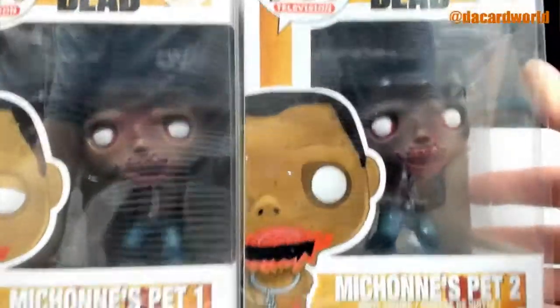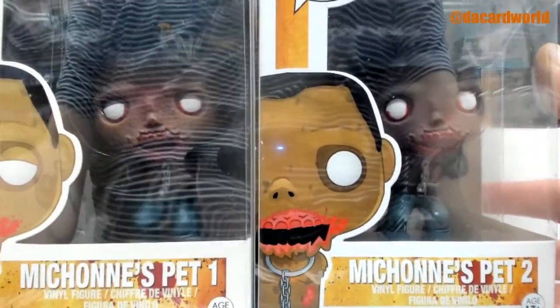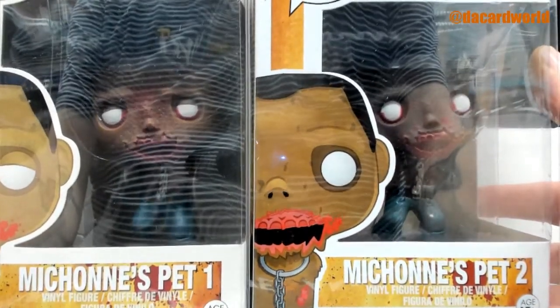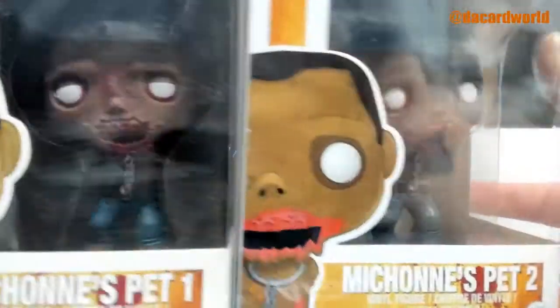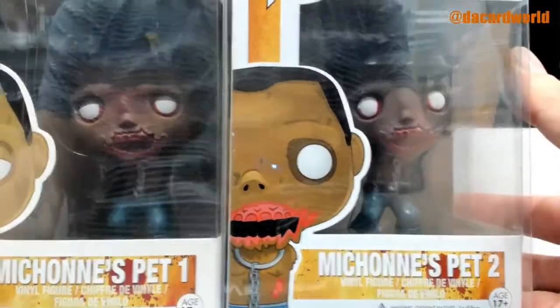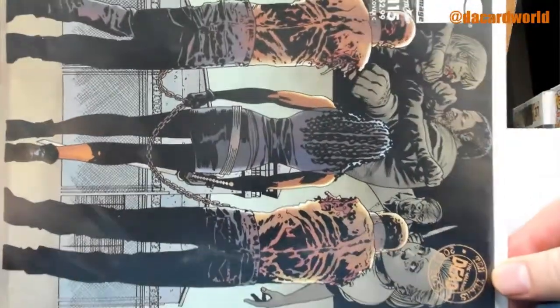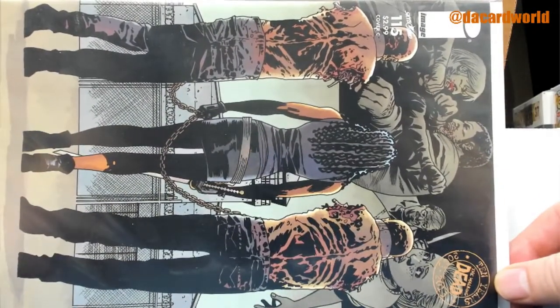This one is a bounty. This one is not. Michonne's Pet 1 and Pet 2. No, Trav. No LaRock last night. But lots of good luck. Speaking of, looks like a little theme action right there. Speaking of Michonne and her pets.